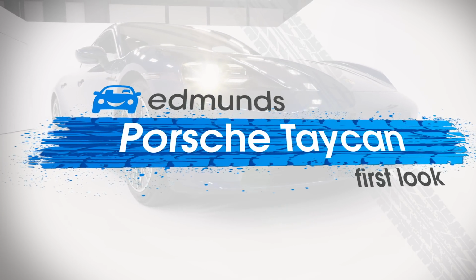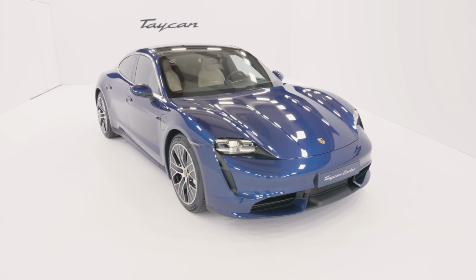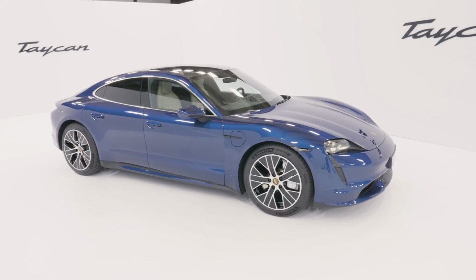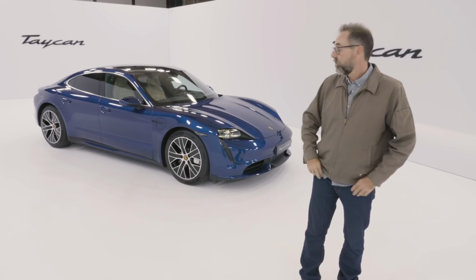Here it is at last, the new Porsche Taycan. We've been waiting for this for months, and now we finally get to see what it looks like without any camouflage. Let's take a closer look. So this is really cool. It's a four-door sports car.